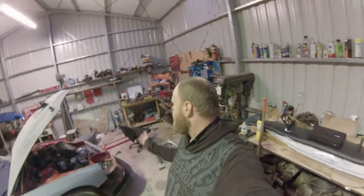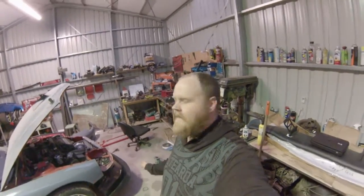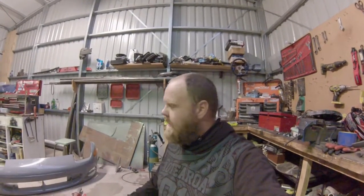Just moving forward through the list of things to do. Short shift's done, the seat's done. So now we're going to start redesigning the cooling system. So this here is where we're at. Please excuse the rain. It is bucketing down at the moment. I don't know if you can hear it. Sometimes the GoPro picks up some sounds and not other sounds.